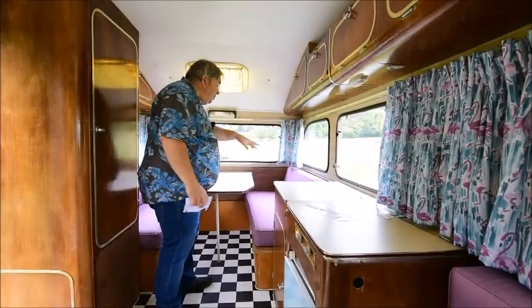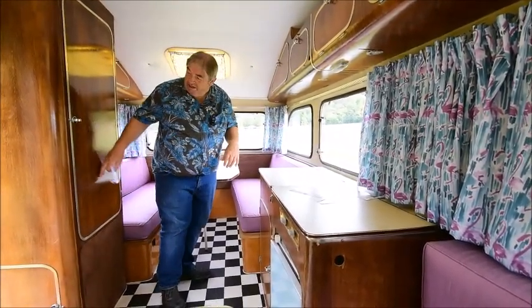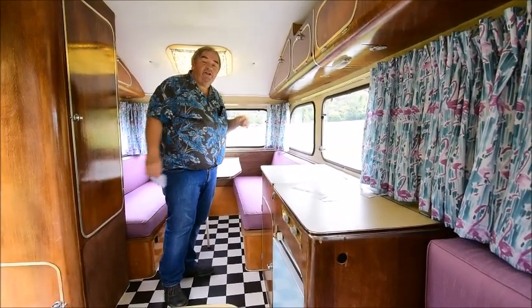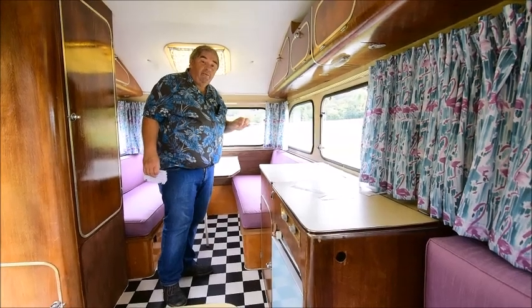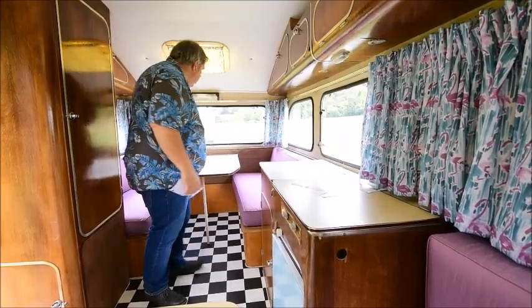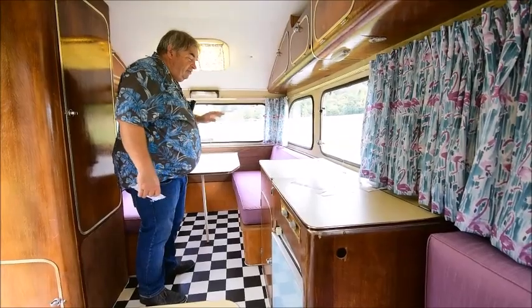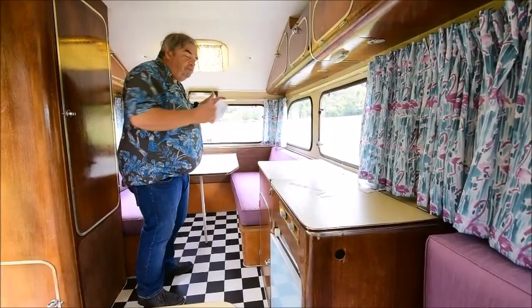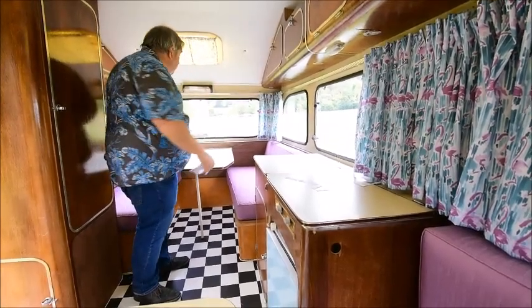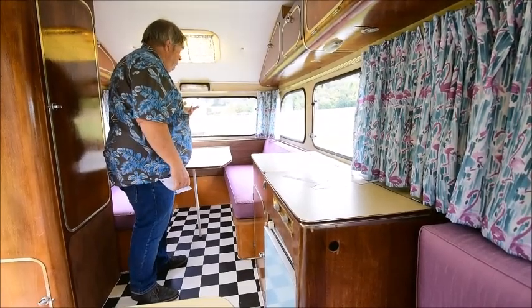So this enabled a larger double bed, a bigger kitchen, a slightly bigger wardrobe, and a bigger front end. So if you remember back to the video we did of the Coronet and the Euro Camper, this is basically that same layout but far more extended. But when Katrina got this, it was a little bit of a different animal. It had been played around with a lot, and she's got it pretty much back to how it would have been. Again, the table here would come down, it would make a big double bed, a very big double bed for its period.